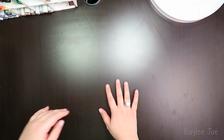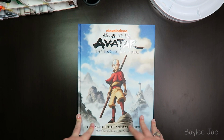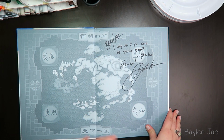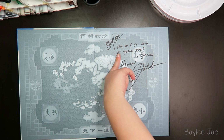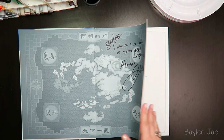The next books are from the Avatar series. Okay, fine, I'll just toss that there. First one is from Avatar: The Last Airbender, and this covers the entire series, all 3 books or seasons. Signed by Dante Basco. I forgot about this, but he got the quote wrong when he wrote it. He says, "Why am I so good at being bad?" But the actual quote's, "Why am I so bad at being good?" Oh well.